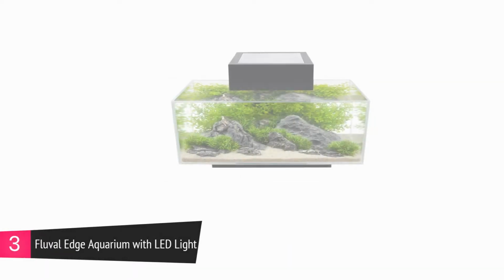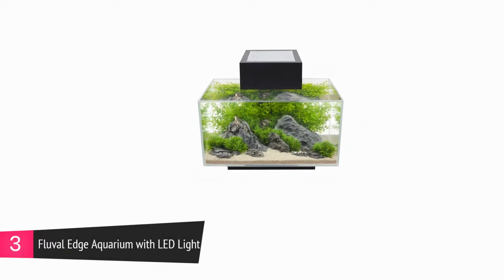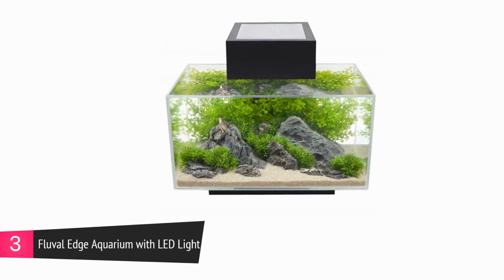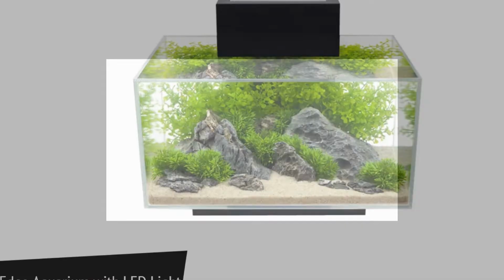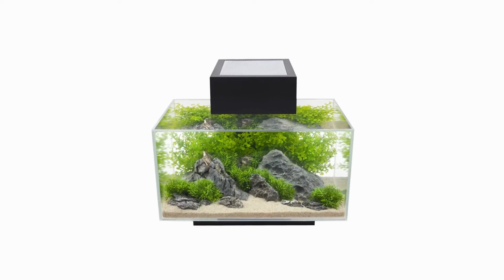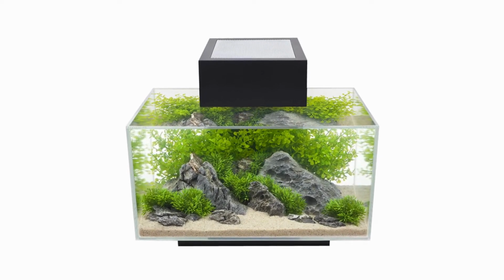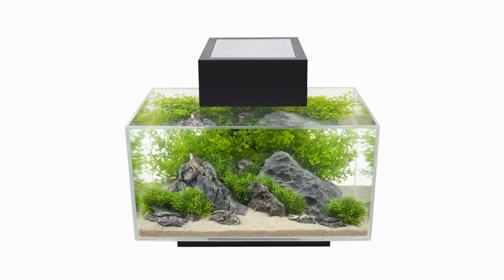At number 3, Fluval Edge Aquarium. This unique cube-shaped aquarium provides an astounding graphic feel for your fish keeping. Its modest and orderly design leaves room for a rich and unhindered view inside the aquarium. Its compact design is the right fit for your home or office with a great illumination system that provides a perfect lighting for your fish and aquatic plants.